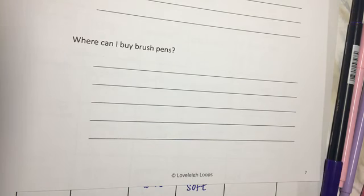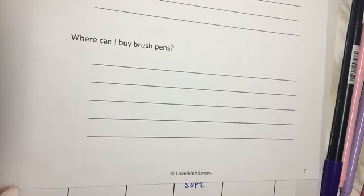Can brush pens be used on Canson mixed media paper? I would not recommend using it on the mixed media paper because from what I remember, it's not as smooth. It's almost textured. So I would just recommend using it on the smooth paper, and bullet tip pens can be used on any paper. They don't really fray.